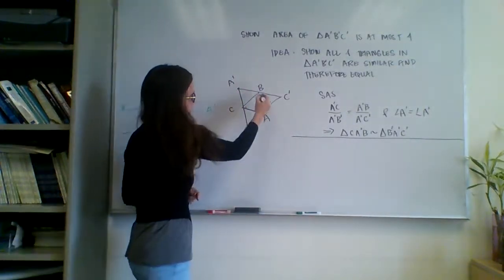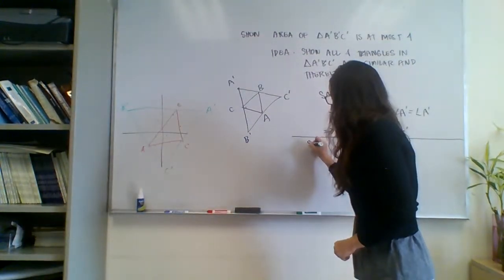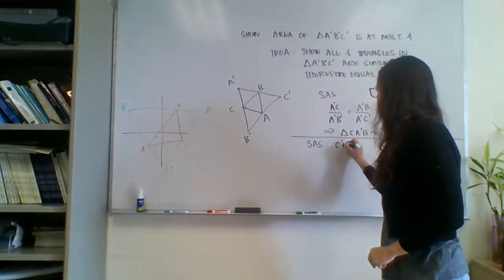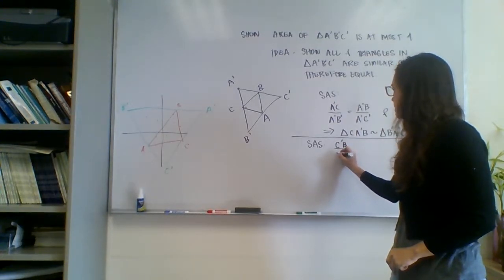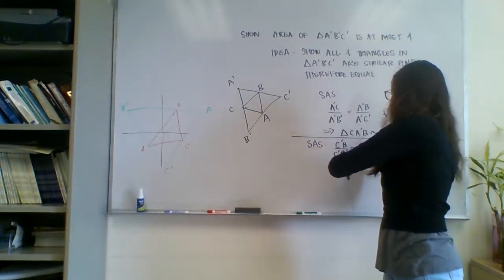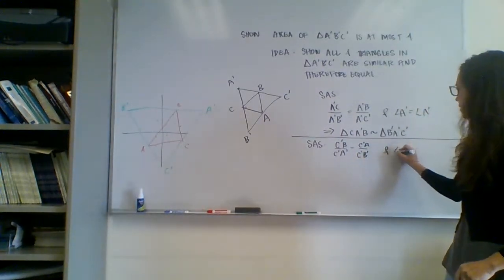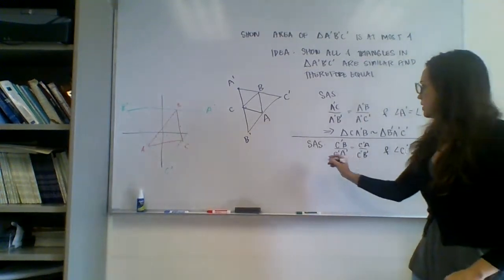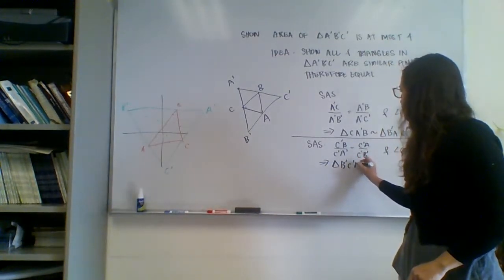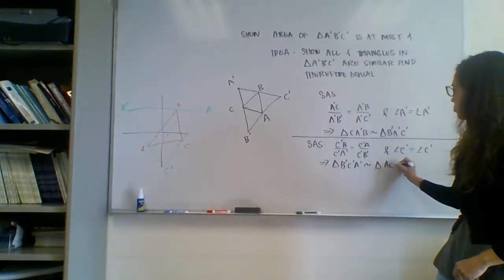We can do the same thing here. I can show that this triangle is similar to the bigger triangle, also by side angle side. So C prime to B, the length of that segment, to C prime A prime is the same ratio as C prime to A over C prime to B prime. And they share the same angle, angle C prime equals angle C prime. So this implies that triangle B prime, C prime, A prime is similar to triangle A, C prime, B.